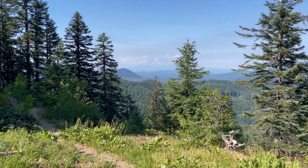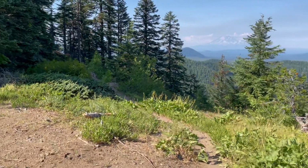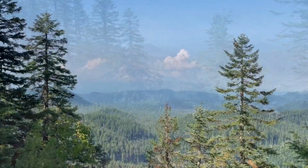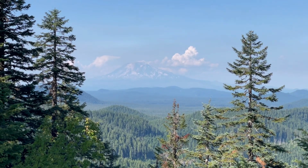All right, we made it. Well, I made it. Pamela's coming soon. This campsite we've been targeting for two days. With those views, that's what we wanted. Those are some nice clouds. Hope the sunset does something really sweet with them.